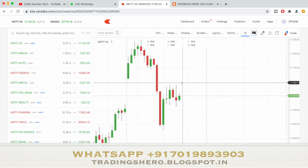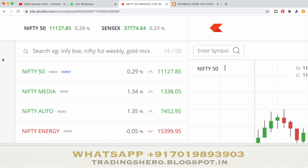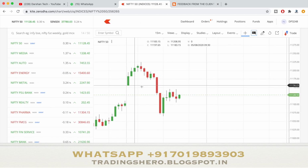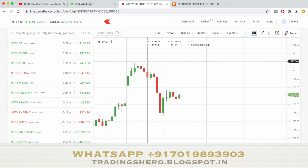So guys, now as you can see, the Nifty 50 has come down. In the morning it was 1% up and now it's 0.30%. So the market has come down gradually today after the afternoon. It's fine anyway. We did one trade and I was planning to take another trade, but the market trend changed, so I thought okay, it's not safe to trade. So guys, as you can see, we trade without using any indicators.